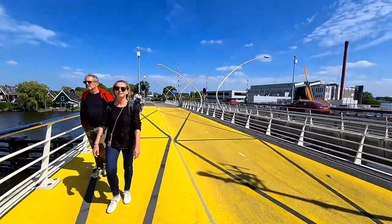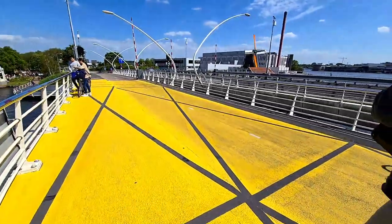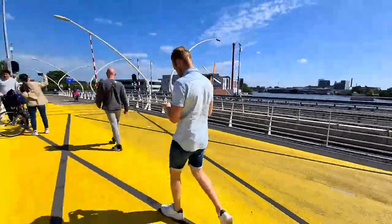It's a crazy market. Why are they painting this bike lane with red, yellow color? What's the reason? Do you know? I don't know. I have no idea, to be honest.